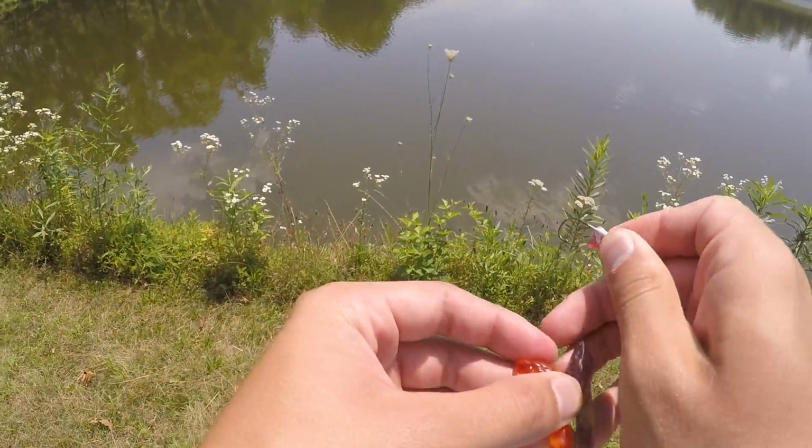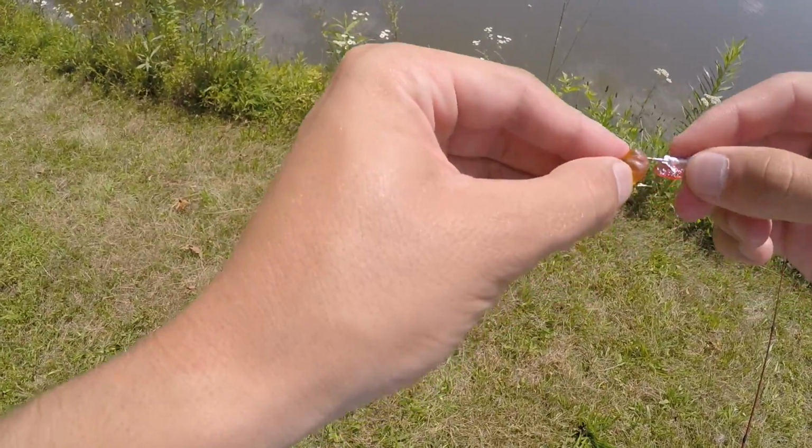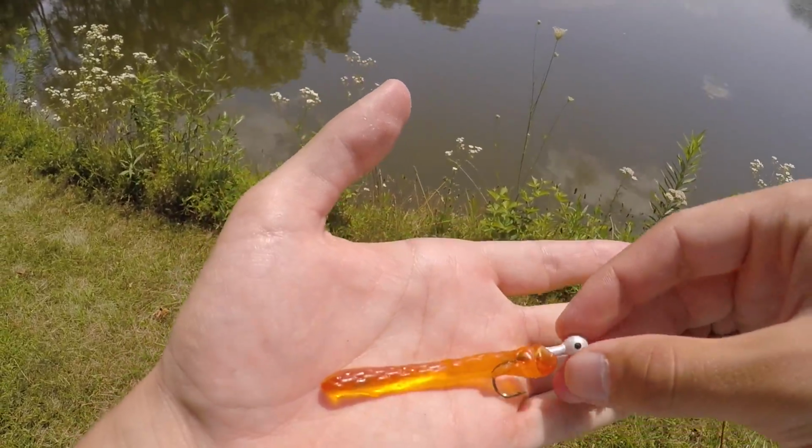Since we haven't had any bites on this jig head, I'm going to pull it apart. I'm gonna use a brighter color. All I'm gonna do is do a little one of these. That's not too bad. So there we go, guys. That is the finished product. Let's see if we can get some fish on it.